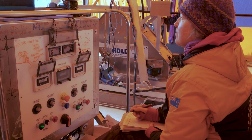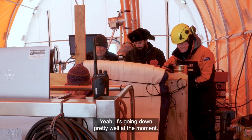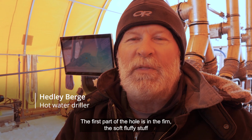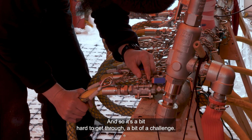So when you're drilling, if it's boring, you're doing well. It is pretty tedious and we obviously spell each other out, so we're not there for hours and hours on end. Yeah, it's going down pretty well at the moment. The first part of the hole is in the firn, the soft fluffy stuff, which appears to have ice lenses and layers in it, so it's just a bit of a challenge.